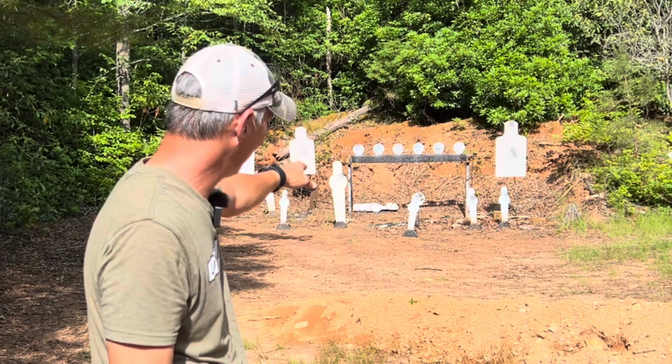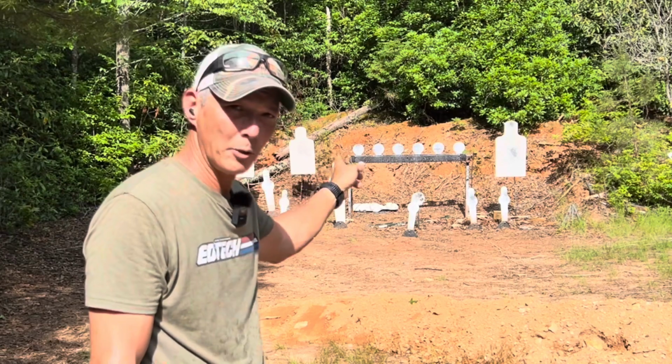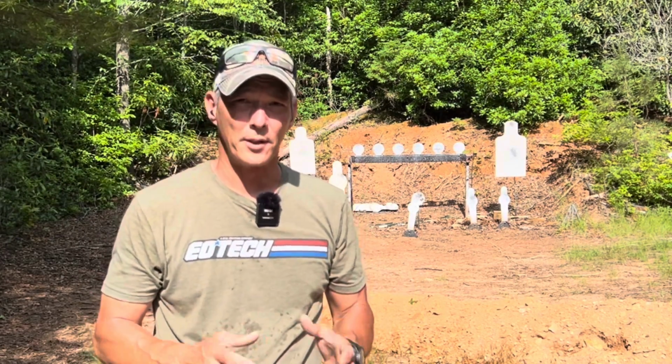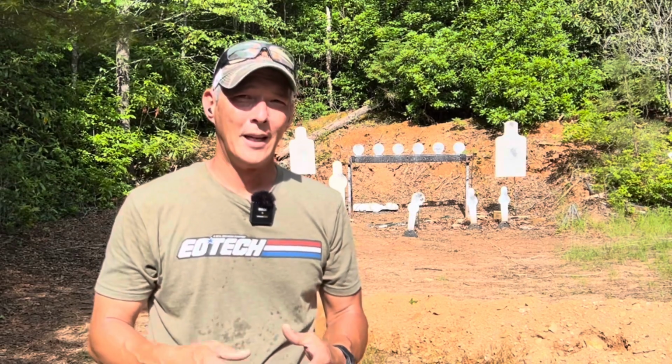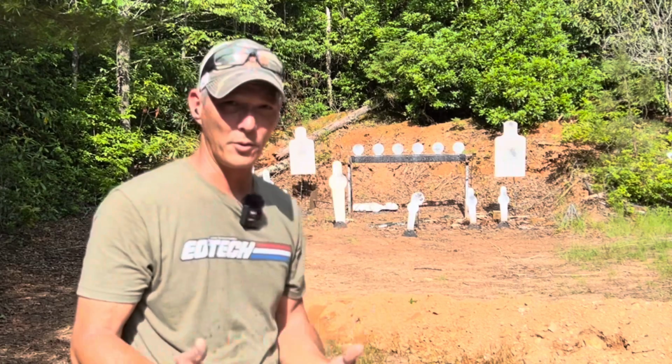And this, I don't want to hit that one popper in the middle. I want to aim high, that way I can get that falling steel behind it. So what I'm going to do is I'm going to be shooting my Atlas Artemis. It's one of the fastest pistols that I've ever shot in competition. You guys know I'm a well above average pistol shooter, and it is one of my strong suits, but I want to see how fast I can run it compared to the shotgun.